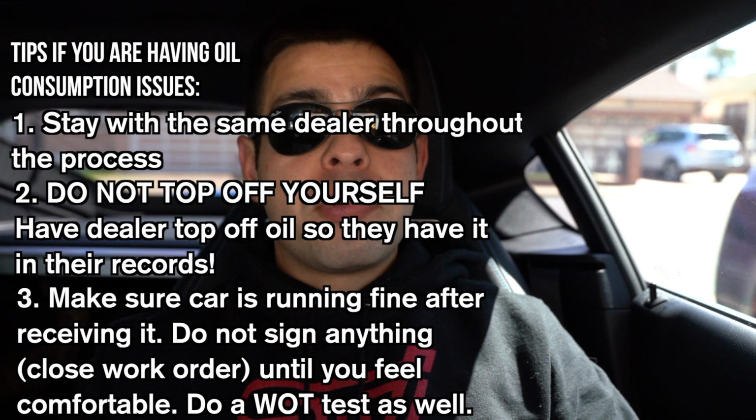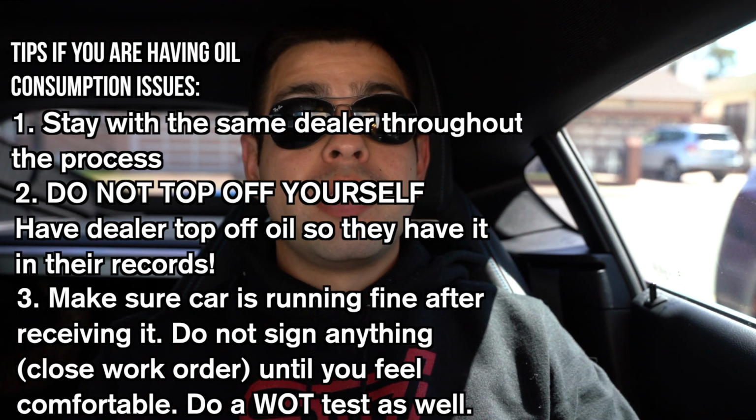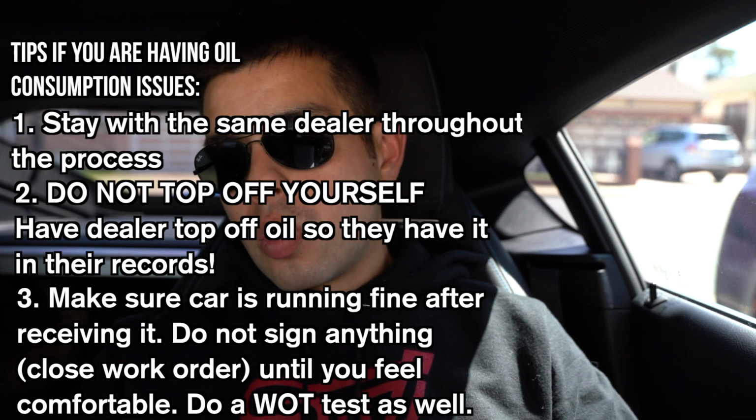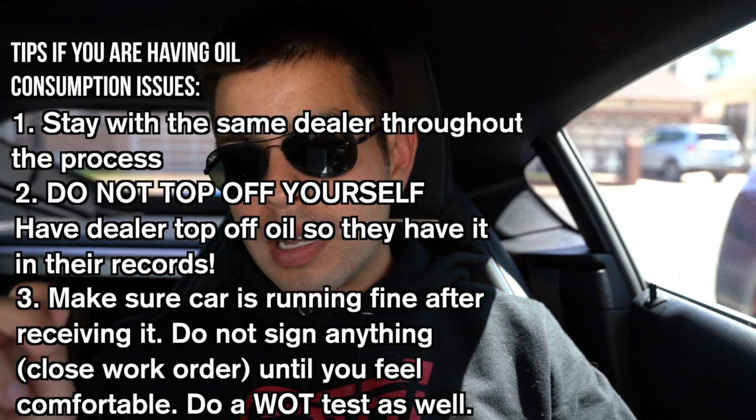So for example, after he got the car back with the new motor, because as soon as it became an issue and he realized that this thing is going to limp mode, they were like, well, now we have to open up a new work order. Try to keep it all under one work order. Tell him, let me drive it before I sign anything. Make sure everything is good.